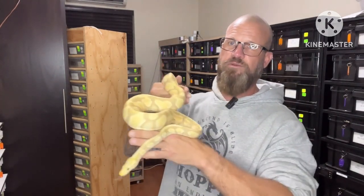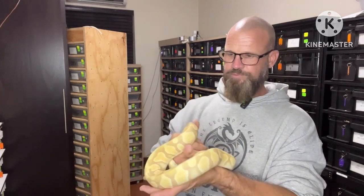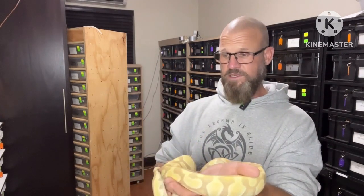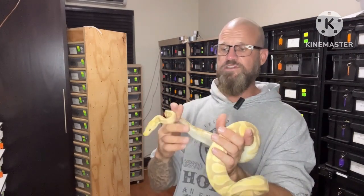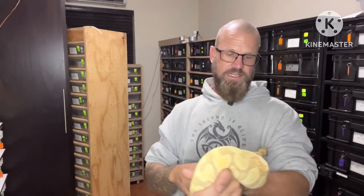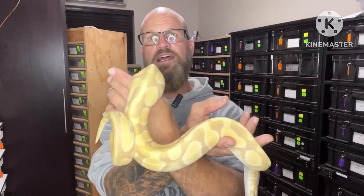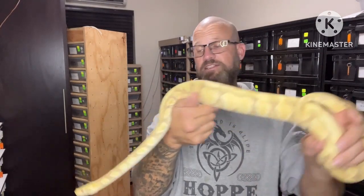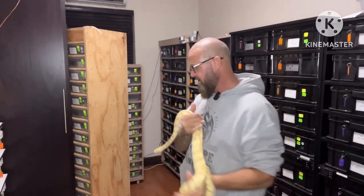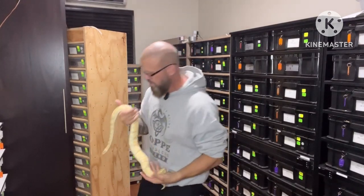I think I have shown her before. She has now taken two meals. She's been on a course of antibiotics, and tonight she gets her last dose. But I'm happy to say that she is looking absolutely spectacular. Guys, candy is incredible, and now this is pastel Enchi candy, so she is absolutely stunning. That is opening up a whole new avenue for us for next year's breeding season.